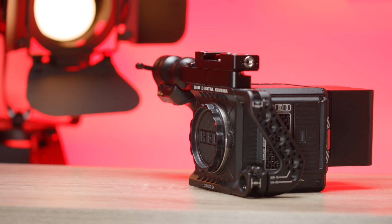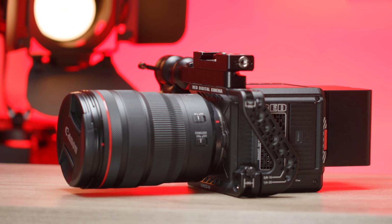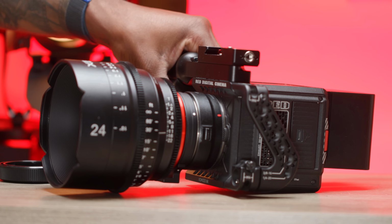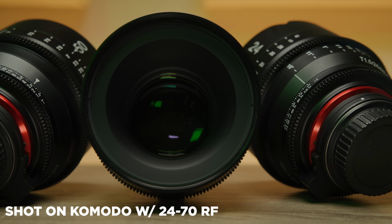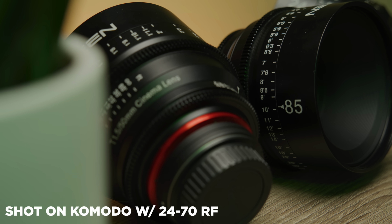This camera works on an RF mount, which in my opinion has become one of the most versatile mounts out there. I mean, with an RF mount, you can easily attach a PL mount to it, you can easily attach an EF mount to it as well, and you can also just attach RF lenses, which quite frankly are insanely sharp lenses. Now, it's not just about the body, but it has a lot to do with the software as well.